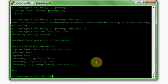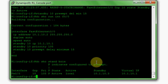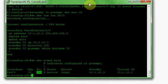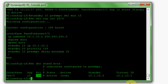Do show standby brief. From this router's perspective, for group 10, there's priority 105, because that's what we configured router 1 to have, a higher priority. The local router is the active router. The standby router is .3, which is what we configured this one to be, and the virtual IP is 10.1.10.1.